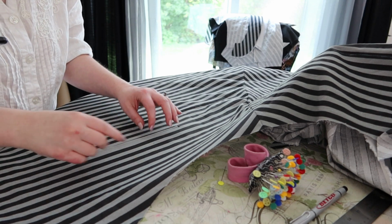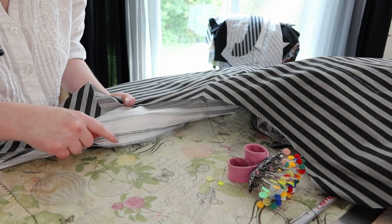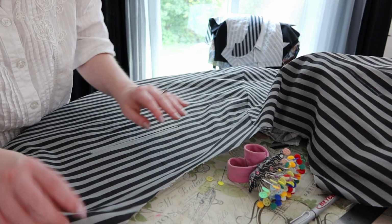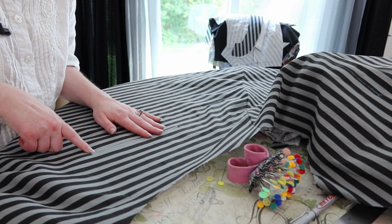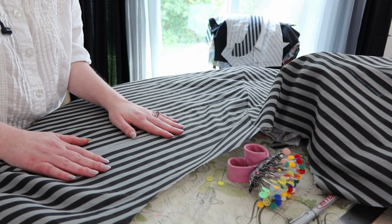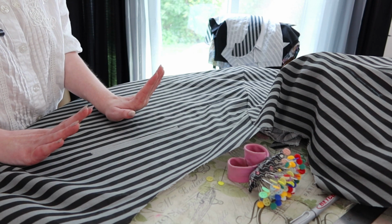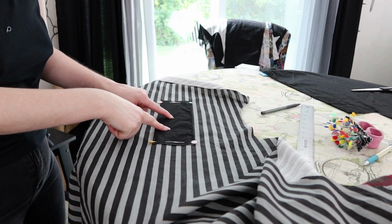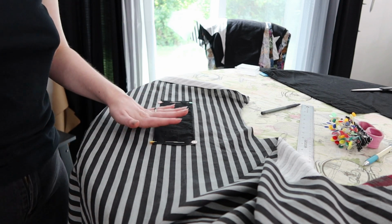So I tried to line that up really carefully on the black stripe so that it would create, you know, a perfect little doodad here. That did not work. So I'm going to color this in with a Sharpie as soon as I find a black Sharpie. This time I'm gonna be smart and use black fabric instead of the striped fabric for my pockets.